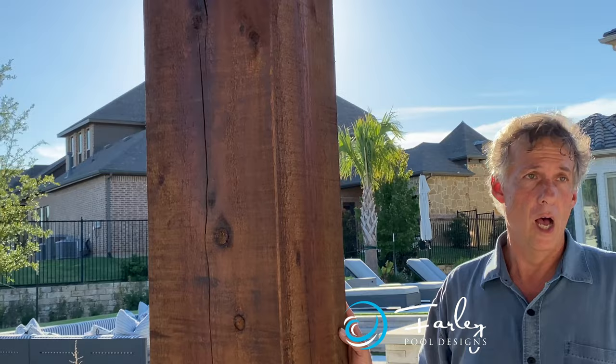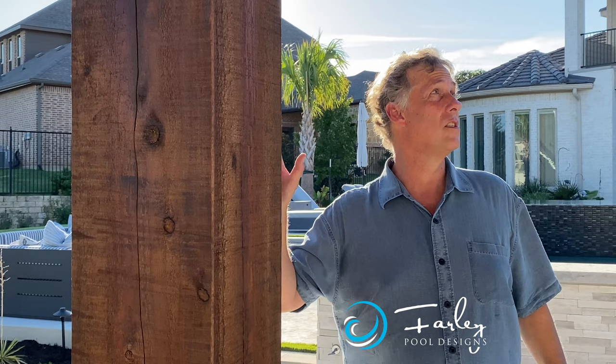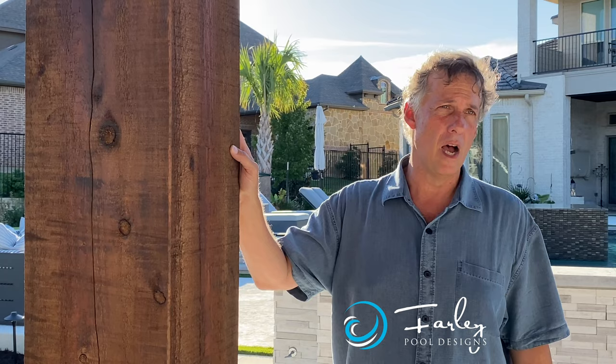Those are checks in a cedar beam. The bigger the beam is, the more likely the bigger the crack is. So we looked to try to find some beams that didn't have any checks in them and came up with some pretty good ones. So something that's just the natural process of the wood.